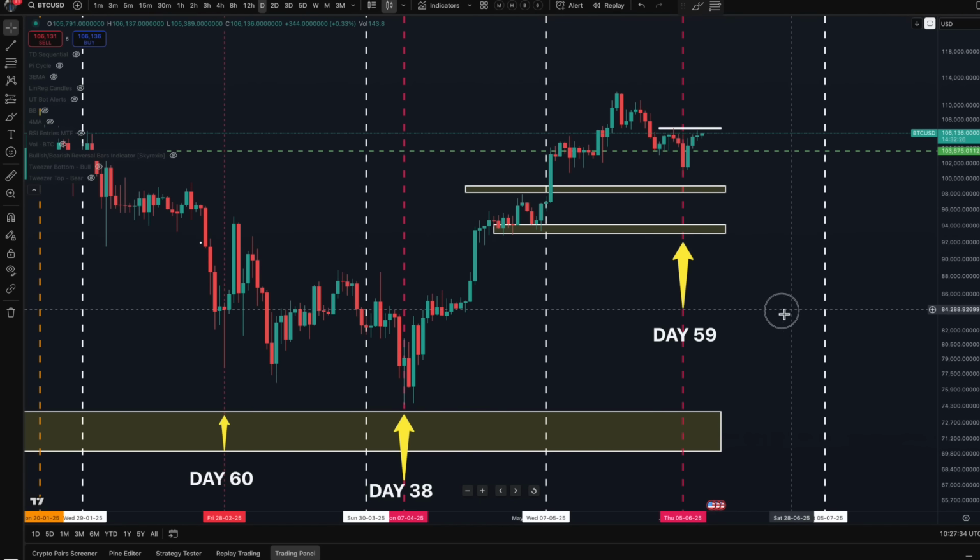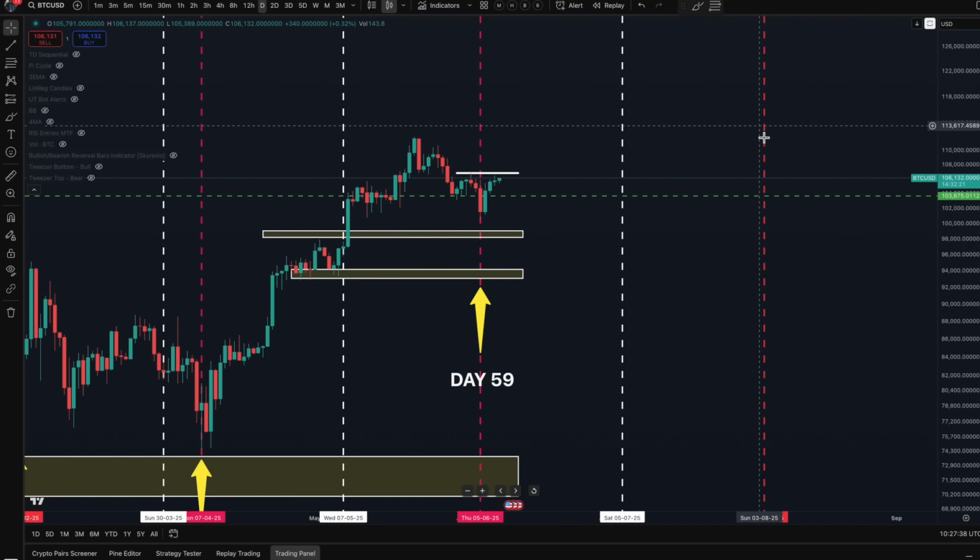And if we move this chart to the left here, we can see that I've marked up the end of the current cycle. If this indeed is the beginning of the new cycle, then this red line here will be the end of the current cycle on the 4th of August. And the midpoint of that is going to be around about the 5th of July. So what we've really now got is a setup which is incredibly bullish, which is that we're in the time band for the start of the new cycle here.